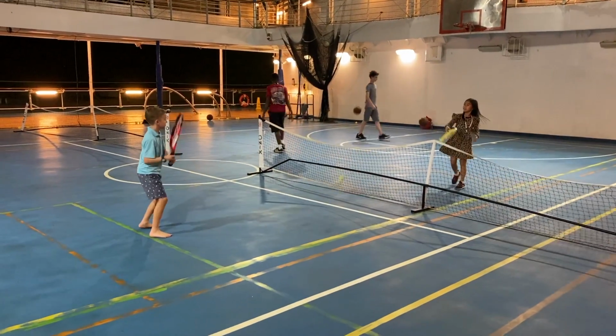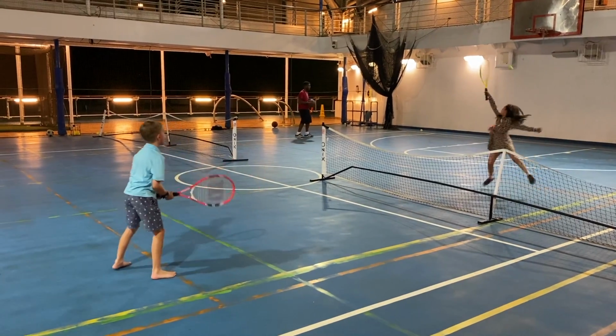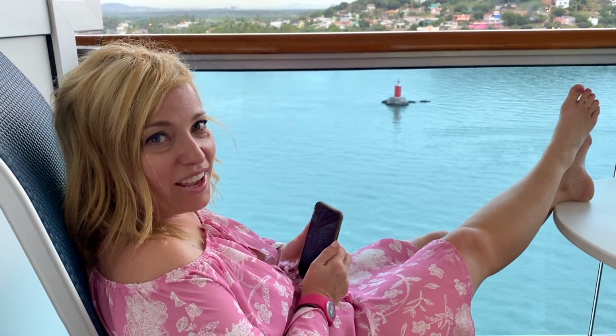Maybe go play some tennis, something like that. Junior's been itching to play tennis. He wants to learn tennis on this cruise. So regrouping for now and getting ready for dinner.